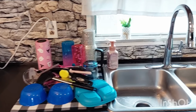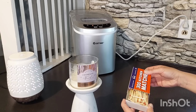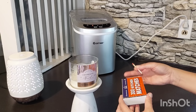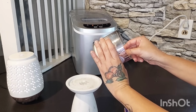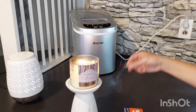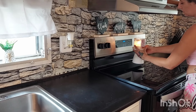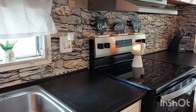So back into the cleaning. My dishes have had time to dry. I did put them away off of camera, and now I'm finally getting around to lighting the candle. So this is the champagne toast from Bath and Body Works. This candle is just about done for, so I'm just burning up what's left of it.